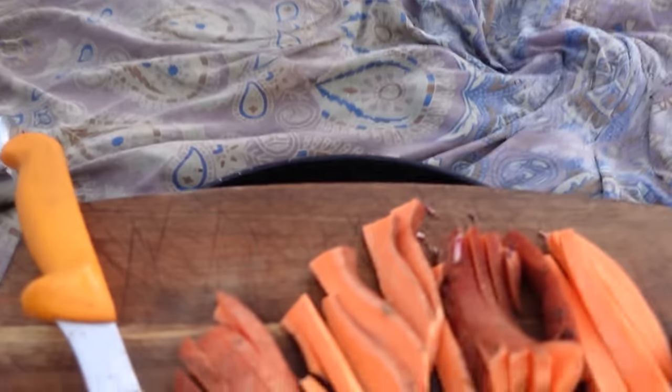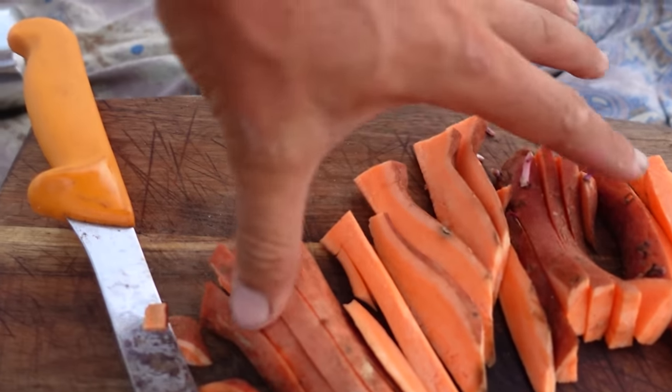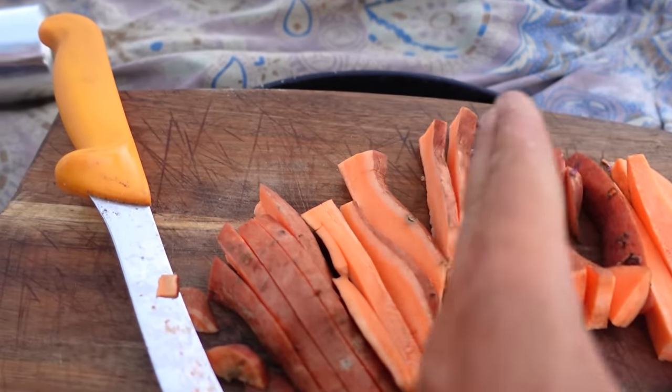Anyway, in far happier news, for dinner, we have got one sweet potato. We get one of these every second day. So we have half a potato each every second day. So yeah, times are tough.